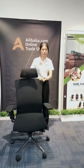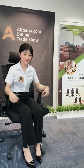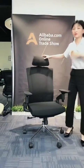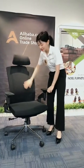This armrest can also change to a 3D armrest at a lower price. And you can see when I use this armrest, I'm just like a boss. Just like a boss, and I'm a boss.